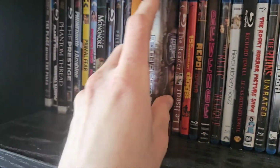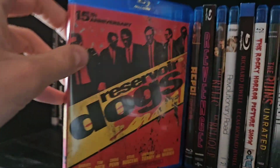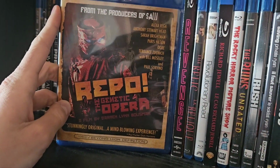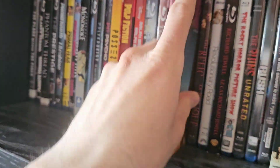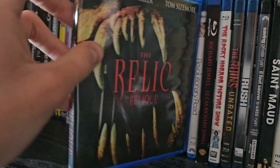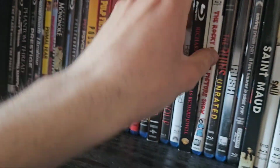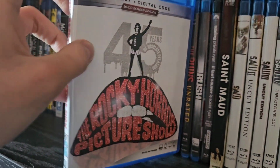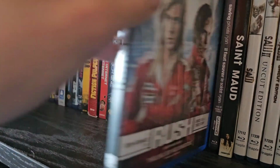Ready Player One. The Reader. Reservoir Dogs. Repo, the Genetic Opera. I actually enjoyed that one. That's a fun movie. Revenge. The Relic. Revolutionary Road. Richard Jewell. The Rocky Horror Picture Show. The Ruins. Rush.